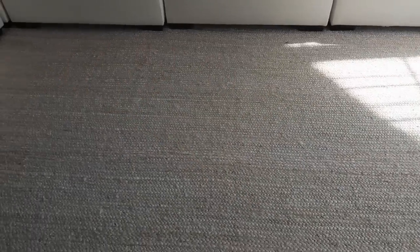Another update in my lovely home is the new rug. I got this from, I think, Rugwool. I'm gonna link it, but I think it goes really well with the new couch, and I'm also gonna purchase a new coffee table.